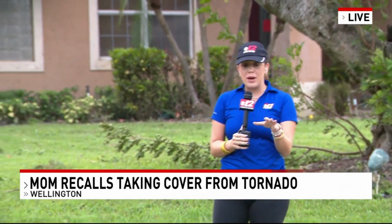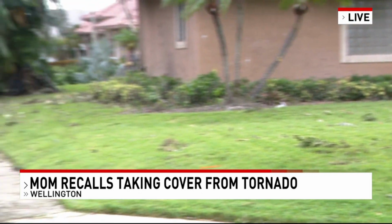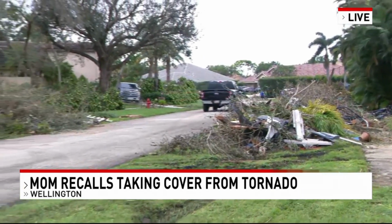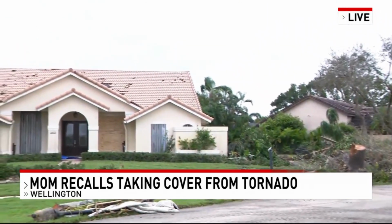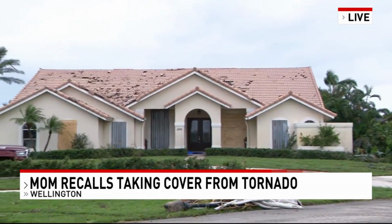But I want to tell you about the neighbors here, because her house wasn't the only one that was hit. It was just the one with the most significant damage. You can see here, this is all of the debris that some of the Wellington football team helped pick up and move out of the house so she can move her way freely in the house. Just across the street, we see some missing shingles on this house, on their roof. They were boarded up. So everything looks okay from here.